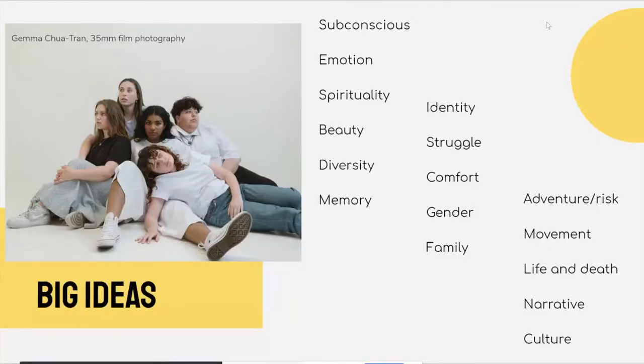Some of the big ideas that surround body and art include consciousness, emotion, spirituality, beauty, diversity, memory, identity, struggle, comfort, gender, family, adventure, risk, movement, life and death, narrative, and culture. Oftentimes, pieces of art that incorporate the human body as a main subject are meant to represent these big ideas that artists are trying to share, and to shed light on the importance of these specific big ideas.